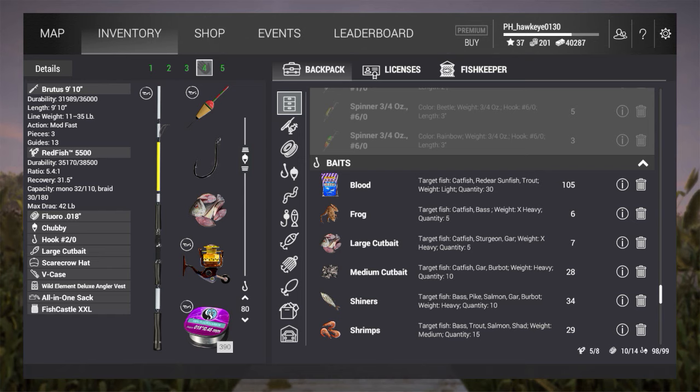I've got heavy line on here. Basically, I haven't changed this because I was catching some bigger fish and I just scaled a few things down. I'm using a chubby bobber and a number 2 aught hook. And I'm starting off with large cut bait. And I will tell you, as far as leader length, it'll work at 99 inches, but it seems for me to work best at 80 inches. That's just my preference. You can try different things and you'll probably find your own.